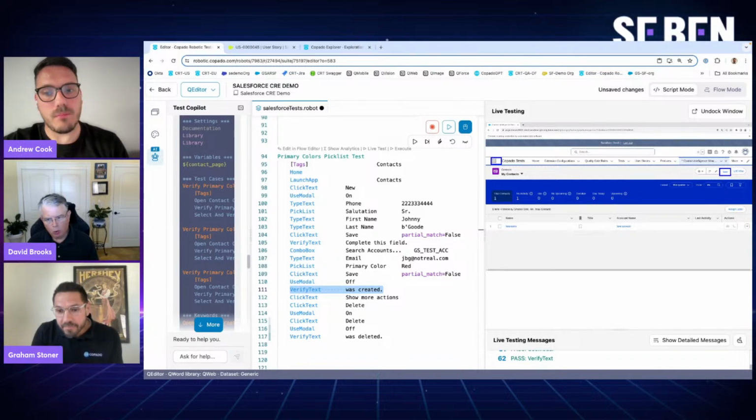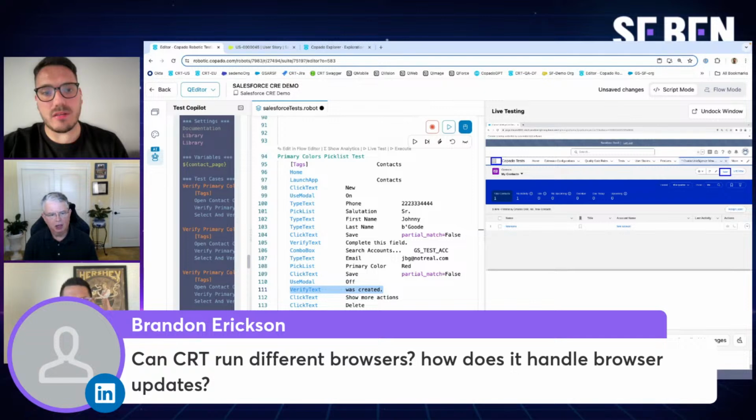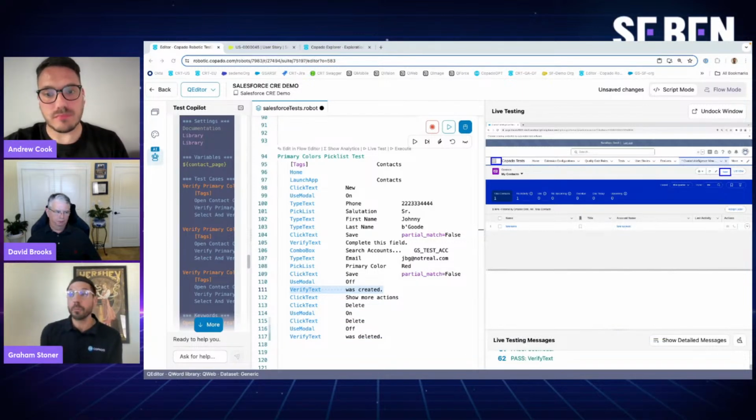Maybe time for one more question. Async Apex and different browsers. How does it handle the browser update? Generally speaking, we can toggle within the cloud-based tool here. We can toggle between Chrome, Firefox, and Edge, as simple as changing the value there.